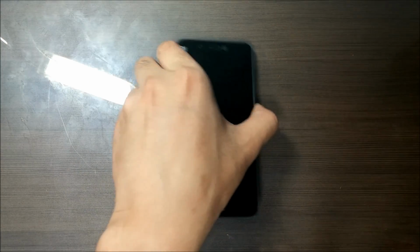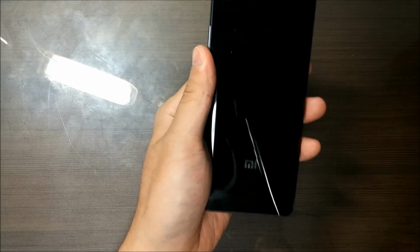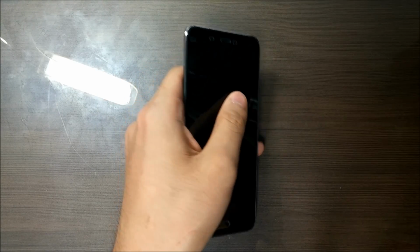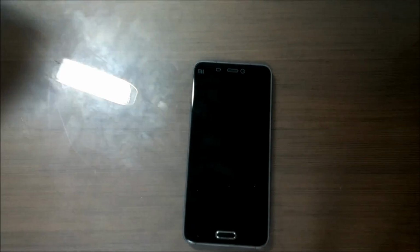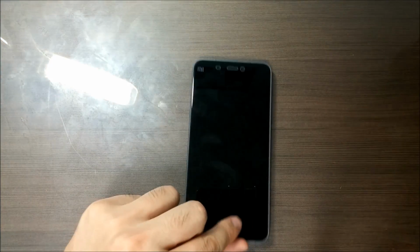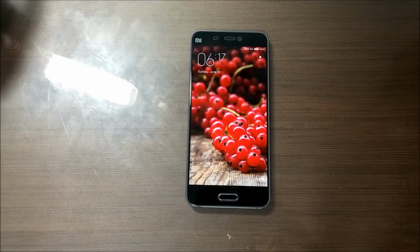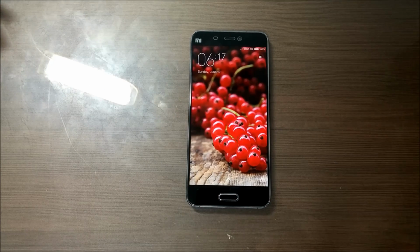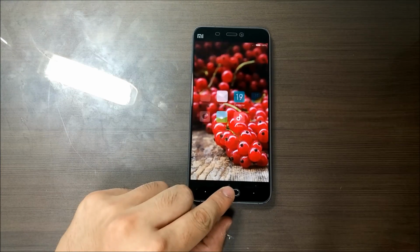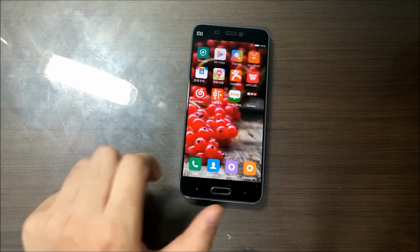Now the dual curved edges on the glass and aluminum enhance the grip and make it seem thinner in the hands. The overall design may seem redundant and rather plain, but it's good looking overall, and Xiaomi has added a physical home button for the first time. So that's good, and it's capacitive too, so you can operate all the navigation buttons with just a touch, which is a nice touch.